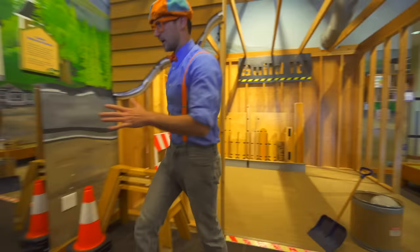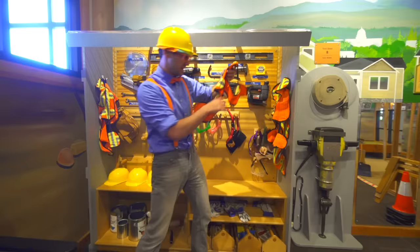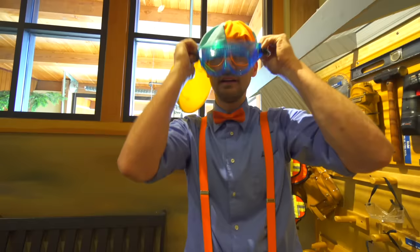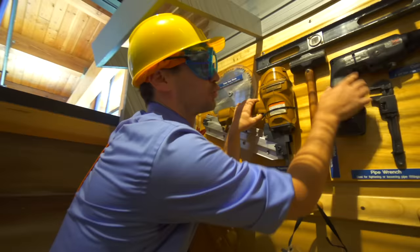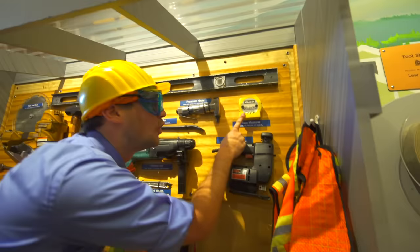Like this jackhammer. Wow. And, a hard hat and a safety vest. Whoa, that's very small. Maybe I won't wear a safety vest this time, but I will wear a pair of blue safety goggles! Ooh, and look, a nail gun, a drill, ooh, a mallet, wow, a crowbar, ooh, and a jigsaw, and a tape measure. Whoa, okay, let's go. Oh, good thing I have my hard hat on.